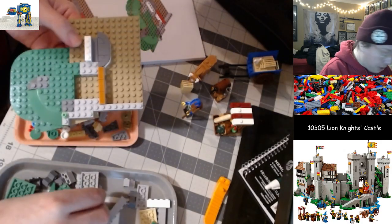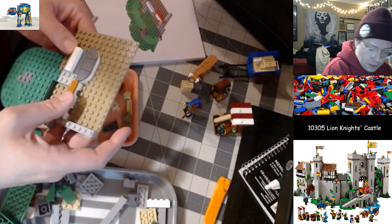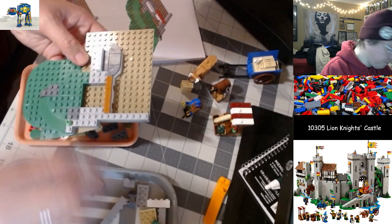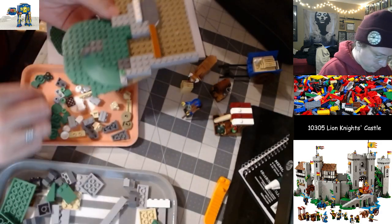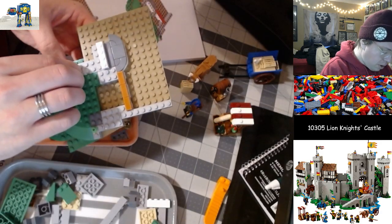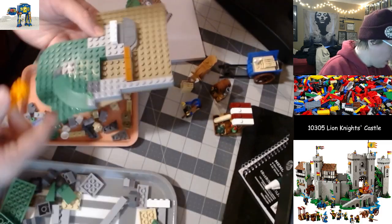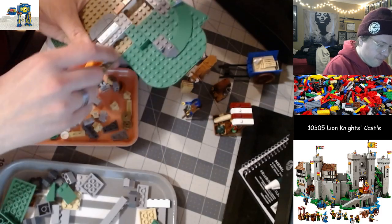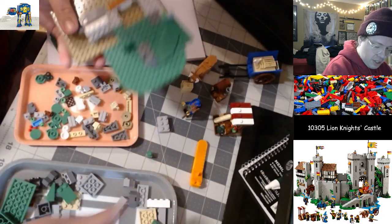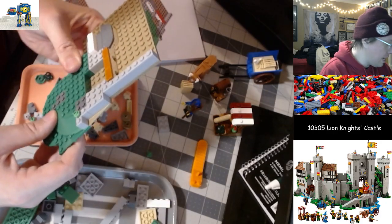See here. Okay. Building up. Nope, that's not right. I need to slow my butt down. My butt is too fast. Gotta slow it down here.